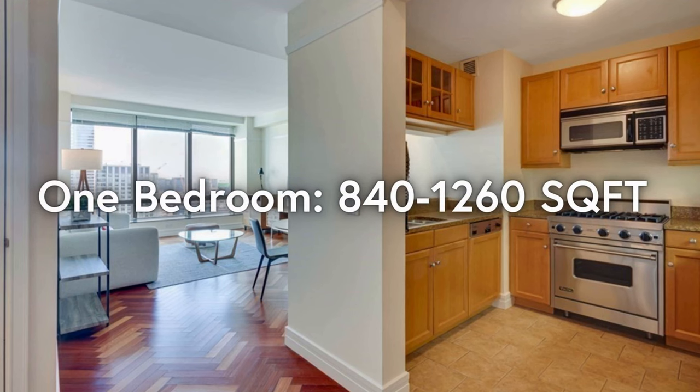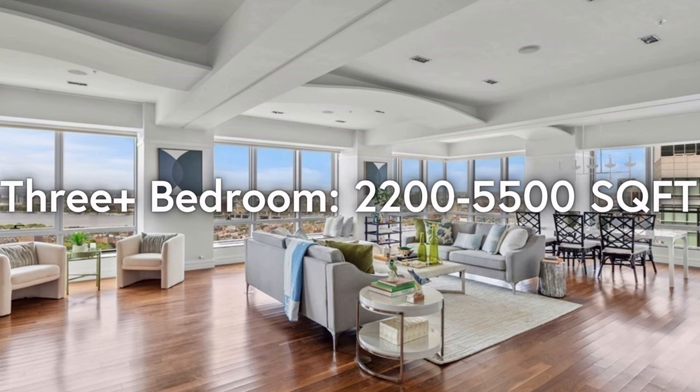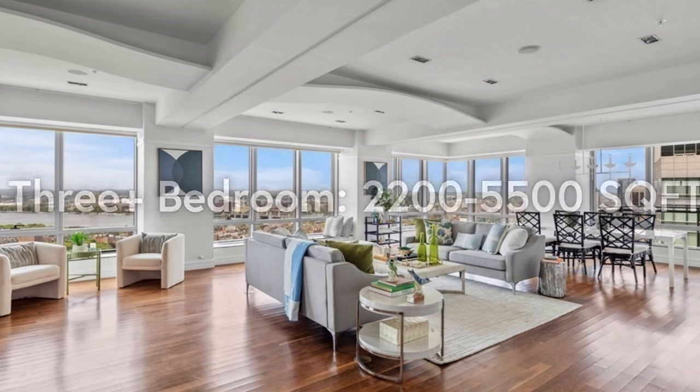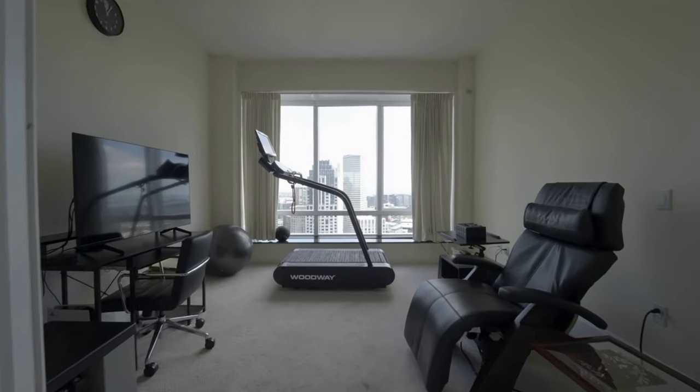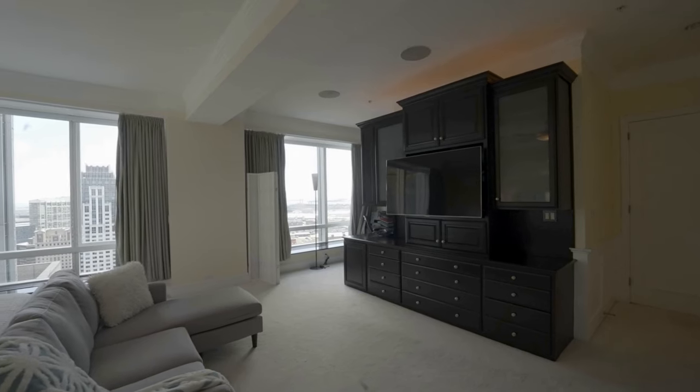One bedrooms are between 840 to 1260 square feet. Two bedrooms are between 1032 to 2600 square feet. Three to six bedroom units range between 2200 and 5500 square feet. Within some of the one to six bedroom layouts, there are configurations that include den spaces.